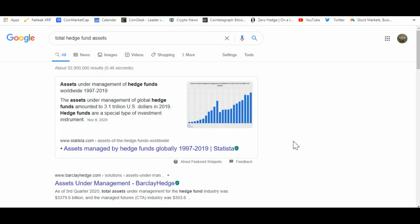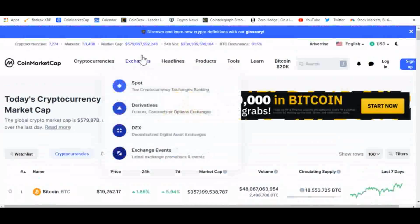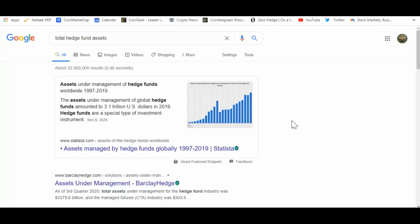Well, look at this. I wanted to look up how much money is in hedge funds. And remember, there's only $579 billion in this entire market. Let's double check here. Just in hedge funds, take everything else out of the equation, just in hedge funds who are now interested in digital assets, there's 3.1 trillion US dollars in global hedge funds. That's 2019. So that means it's more than that now.